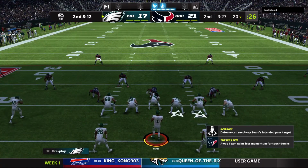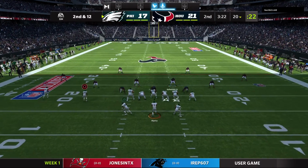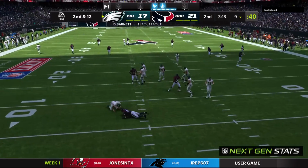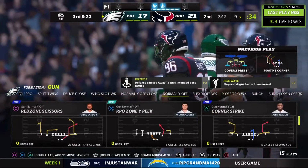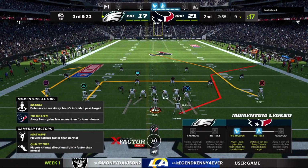First play of the drive goes the wrong way. Here's 2nd and 12. Hurts. Now the pressure comes and he goes down. Just inside the 10, back at the 9. Derek Barnett able to maneuver in for the sack. After the sack, they'll come up now 3rd and long.